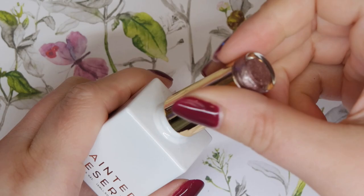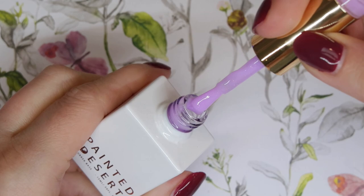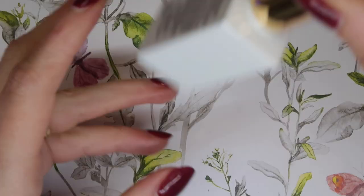Okay, and then this color, I really want to see this one. So this is number 17. It looks kind of like a milky purple with iridescentness to it. I would totally marble this together with some different shades for a really fun spring look. A Talia color for sure.